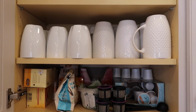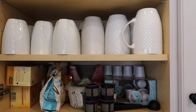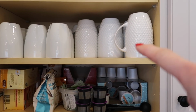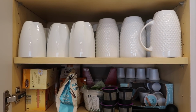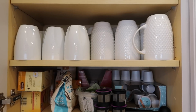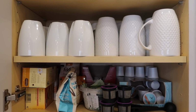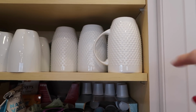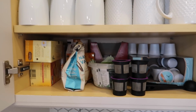Then down here, I just have my regular mugs. I keep everything white just because it's easy. Everything goes together. I've had these right here for, seems like forever, at least 5 years. I got them from Target, although I do think that Target still sells those because they are so popular. So if you're looking for some, they are just a great size, and I love them. Again, I've had them forever.